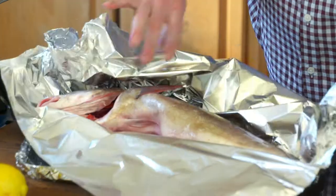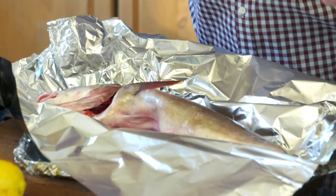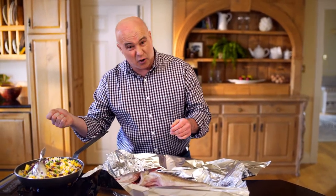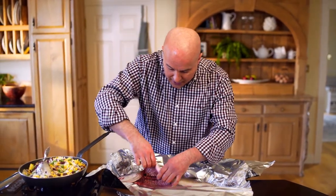Now, onto our tray. Now look at the cavity of the fish. It's not huge. We won't fit all that in. Whatever we don't fit in, we just heat it up just before we serve. But look at that. There's plenty of room in here.